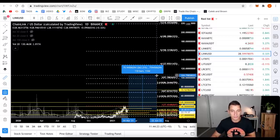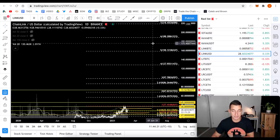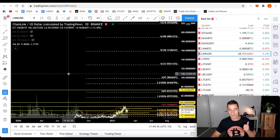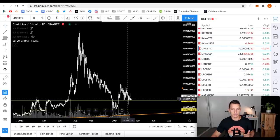It's not what we really, really want in crypto. We want in the hundreds, multiples. But, you know, no one's going to sneeze at around 200%, 260% profit. So Link is looking good, like a setup. And the accumulation zone is what I really see with Link BTC.